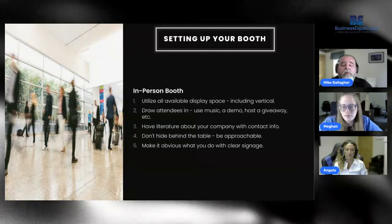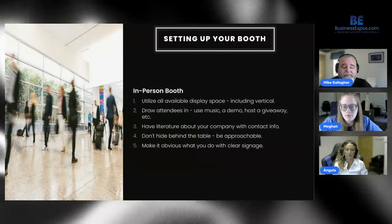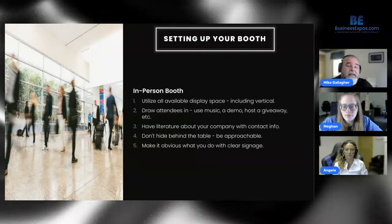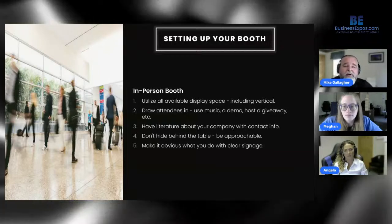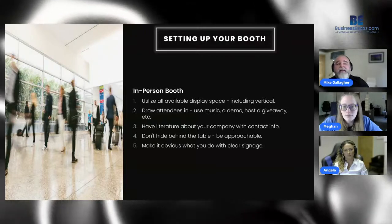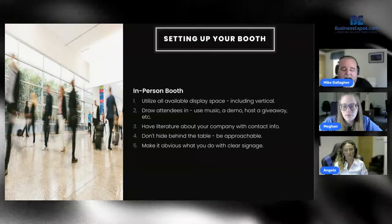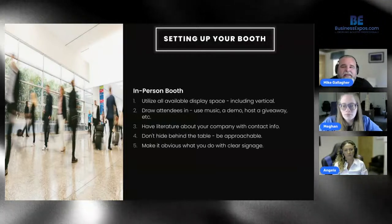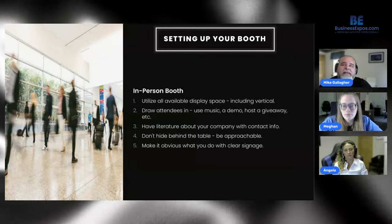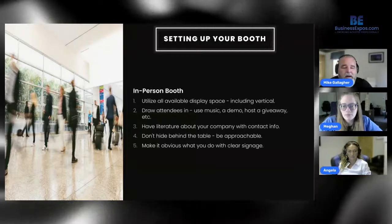And then four, don't hide behind a table. Be approachable. And you'll hear us mention this a lot because it is a common thing that happens among these shows. When you have someone who's maybe a little more introverted on your team and they're hiding back behind the table on their phone like this, there's not a lot of activity going on. And there's so much noise and action on a show floor, people are just going to blow right by it. They might think you're not working, you're on a break, you're not involved.